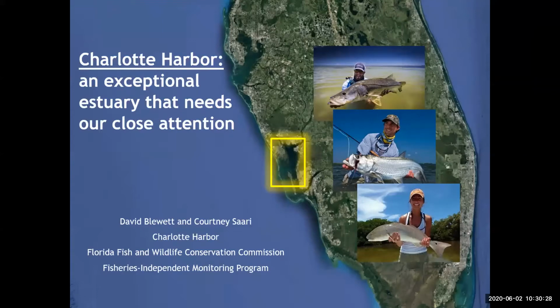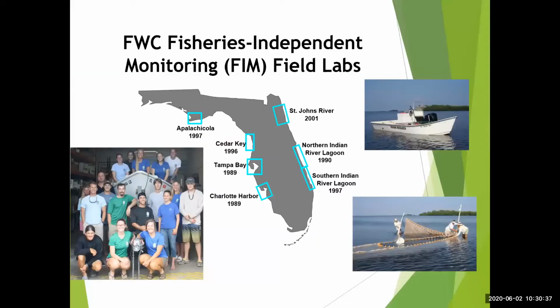I just want to talk to you a little bit about our harbor, Charlotte Harbor, an exceptional estuary that needs our close attention. As Nate mentioned, we have quite a few different estuaries that have the Fisheries Independent Monitoring Program. In Charlotte Harbor, we've been monitoring fish populations since 1989. I joined the program as a fisheries biologist back in 1992, and my co-author, Courtney, joined in 2015 as a fisheries scientist and as our project lead.